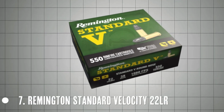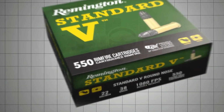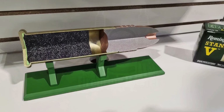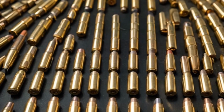7. Remington Standard Velocity .22 LR. This round is definitely worth considering if you're looking for subsonic performance without breaking the bank. Remington has a long-standing history in rimfire ammunition and its standard velocity .22 LR line is a solid choice for those wanting a balance between cost and performance.